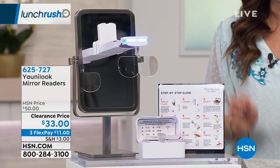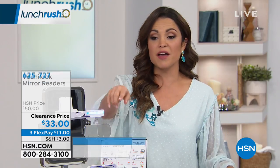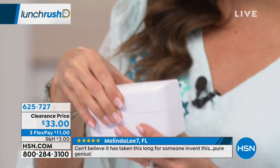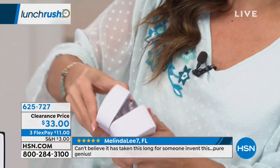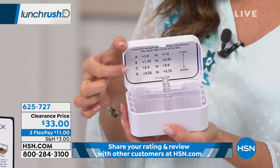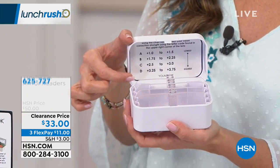And it's patent pending technology. So you're getting the magnification and the illumination, by the way, because there's a beautiful light on the front, without having to wear your glasses. I just think it's so simple. And I love how compact it is. This is the unit that actually sticks onto your mirror. And then in here, you're going to have all 4 of the different magnification lenses. So let me open that up for you. And you see how they're all so neatly organized inside. And it even shows you the +1 all the way up to +3.25.